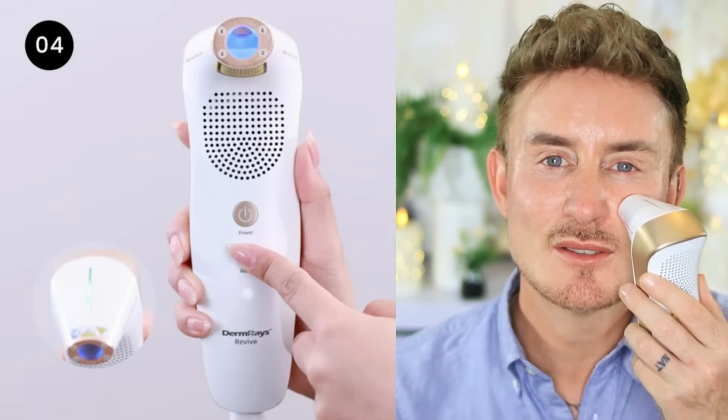But the beauty of this device is its simplicity. You clean your skin, you dry it down thoroughly, you use the device, and you're done. No gels, no serums, no complicated prep. It takes me maybe 10 minutes for my whole face, and the built-in TEC cooling system makes every single treatment comfortable, even at the highest setting.